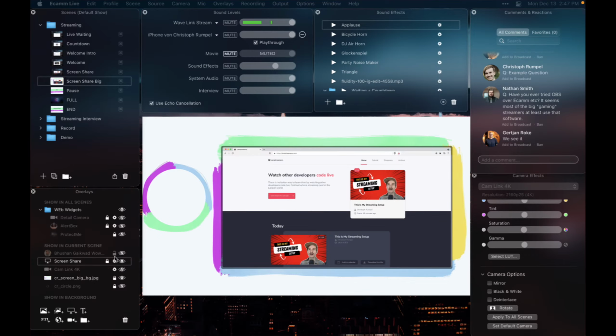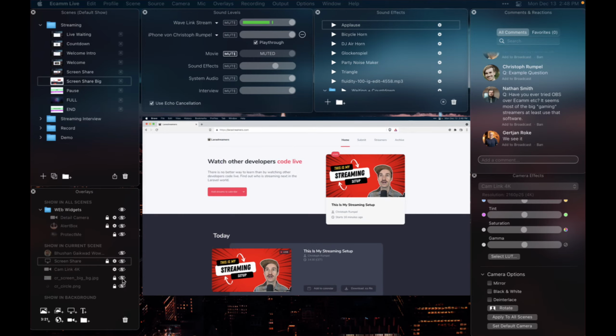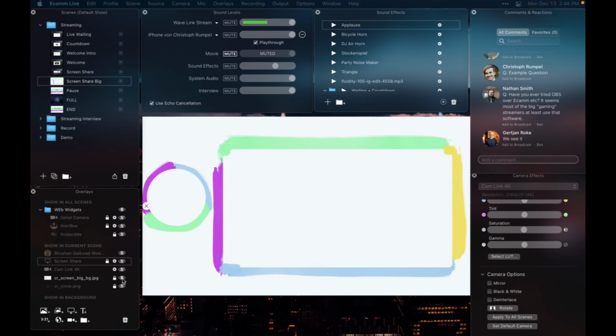Or actually, if we get rid of both of them, you can see that this is my background, which I have created myself. Yeah, it probably could look better, but it's something I could do myself, and it looks a little similar to my blog, which was my goal here. But as you can see, if I get rid of this, it's just an overlay on the screen sharing itself.